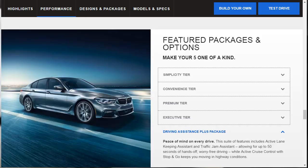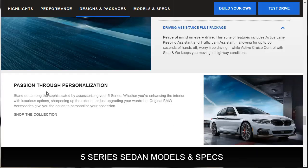Lastly, there's that Driving Assistance Plus package that features active lane keeping assist and traffic jam assistant and active cruise control with stop and go. So it's got quite a bit, but I'm not really into that tier or that package, so we probably won't worry about it. However, that said, if you really are concerned with advanced safety and convenience features, then the Driving Assistance Plus package might be something you might be interested in. Okay, so down here is pretty cool.